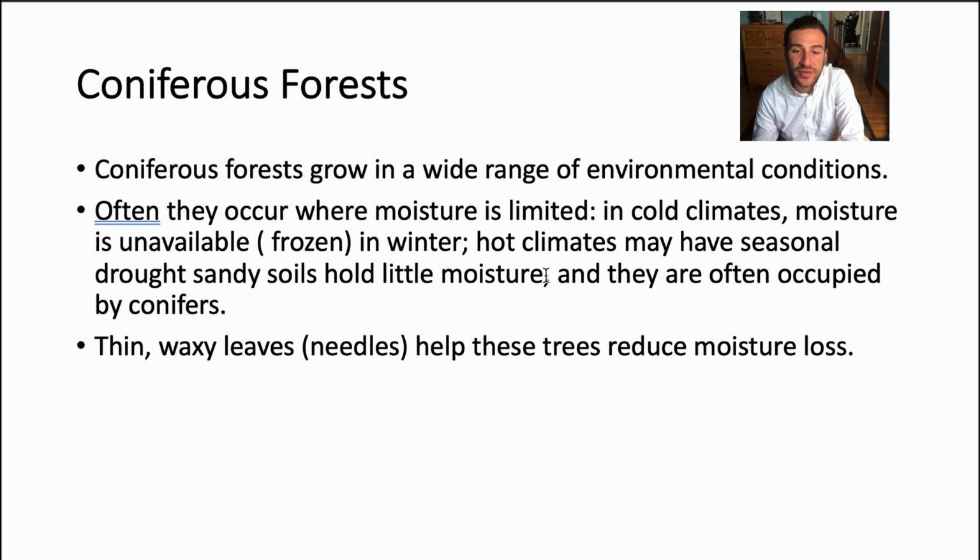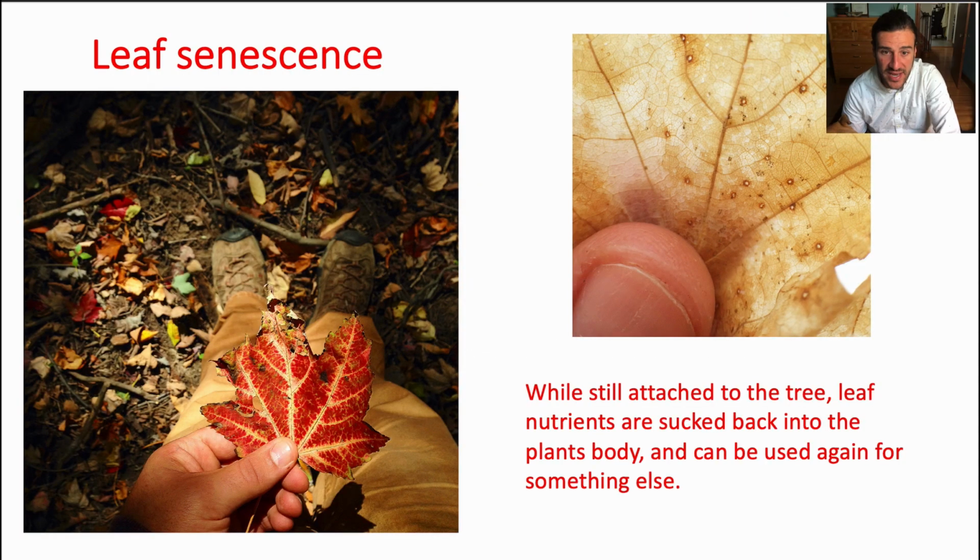So many people fail to realize that. Frozen water cannot be sucked up by plant roots. So even though there is a lot of precipitation, many times it's not available to the plant. Coniferous trees have these waxy leaves that we call needles, and those needles help reduce moisture loss. The thick waxy leaves reduce the amount of water escaping to the atmosphere, so they hold on to water. Very good.